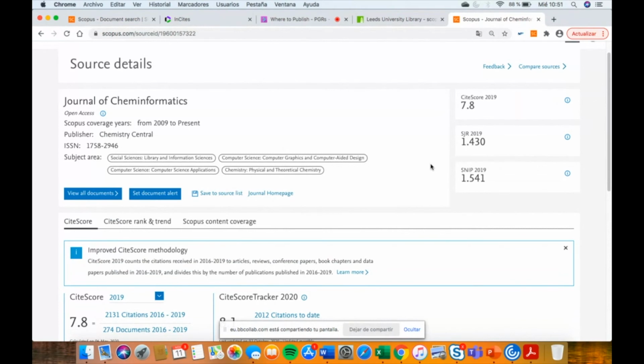don't change in the area. Probably the quartile changes. So probably Journal of Informatics belongs to the first quartile of impact in chemistry, but probably in social science, in the third quartile of impact. Depends on how other journals have the... So in order to make a decision, if you are a researcher from chemistry, you probably need to focus on the quartile in chemistry. But if you are a researcher in social science, you need to focus on the quartile of this journal in social science.